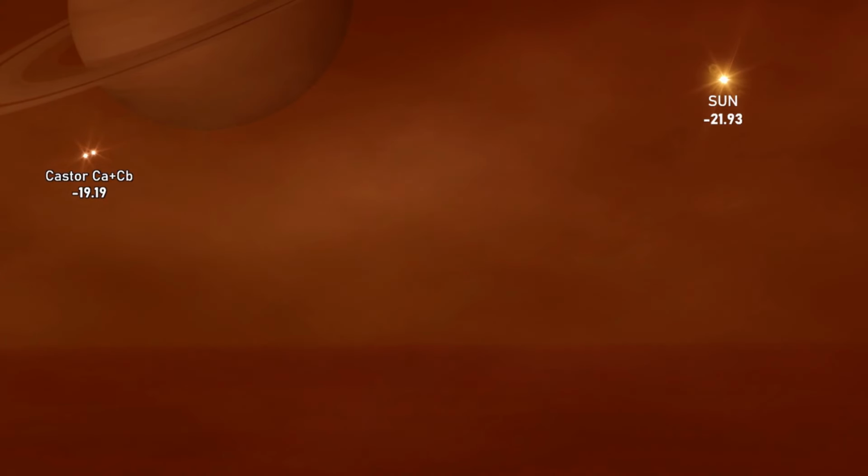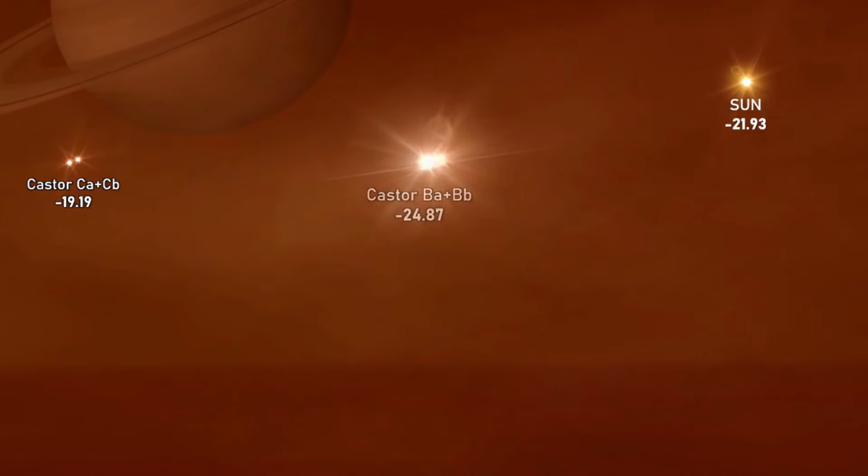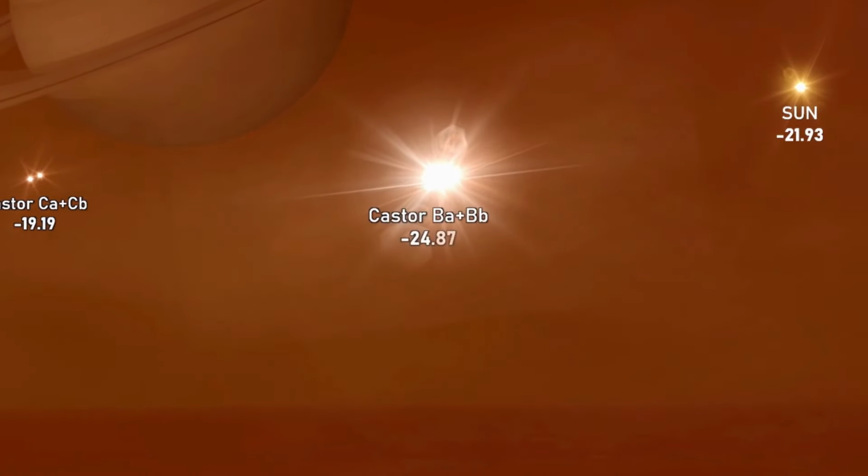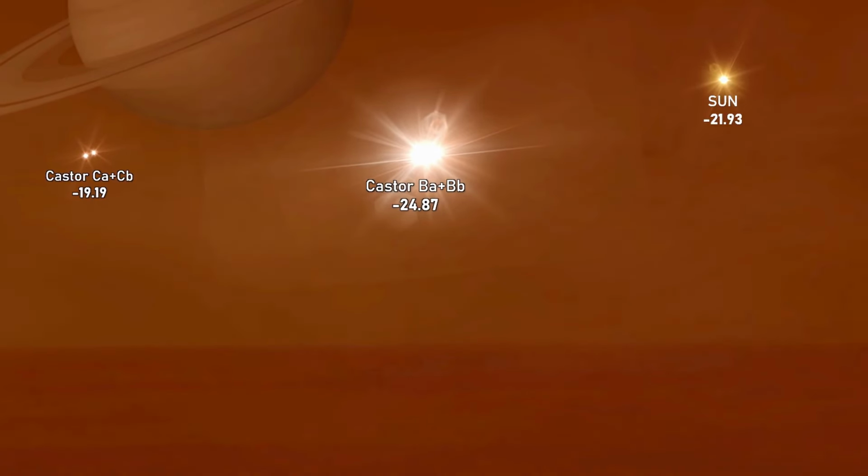Next, the Castor B pairing appear, and this remains speculative again. As already mentioned, we don't really know the parameters of the second star, so it is only speculative. But we do know for certain that BA would shine at approximately minus 24.86, which is around 14 times brighter than the Sun would be, from the same distance of course.